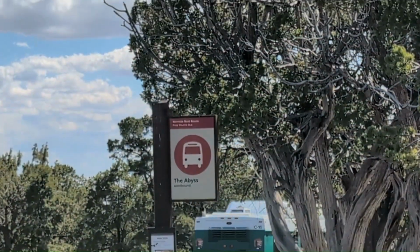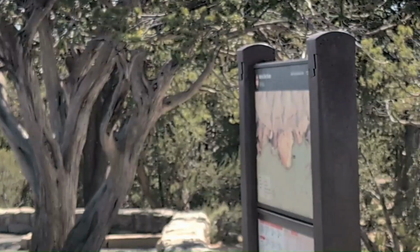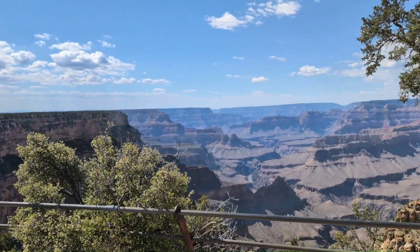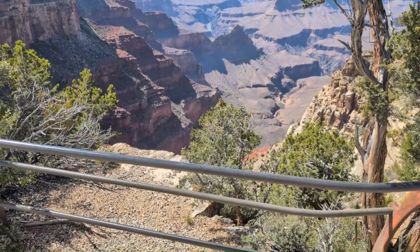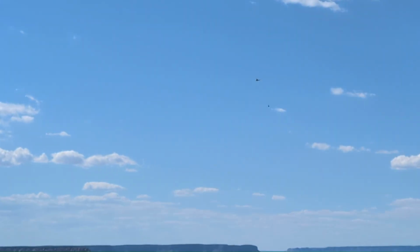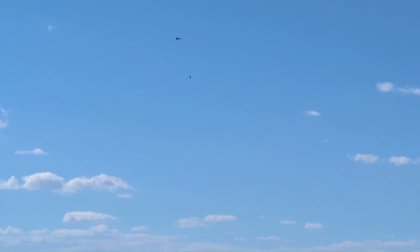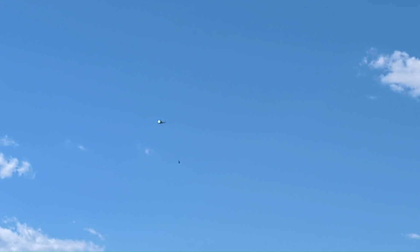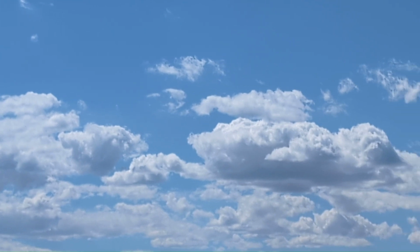Here we are at our next stop, a point called the Abyss. And I think it has to do with the fact that this is 1 mile to the next peak and 1 mile down. There's another gondola carrying helicopter right there. I think they've been filling up their buckets at Lake Powell to take to the wildfires in southwest Arizona. But I'll find out more later.